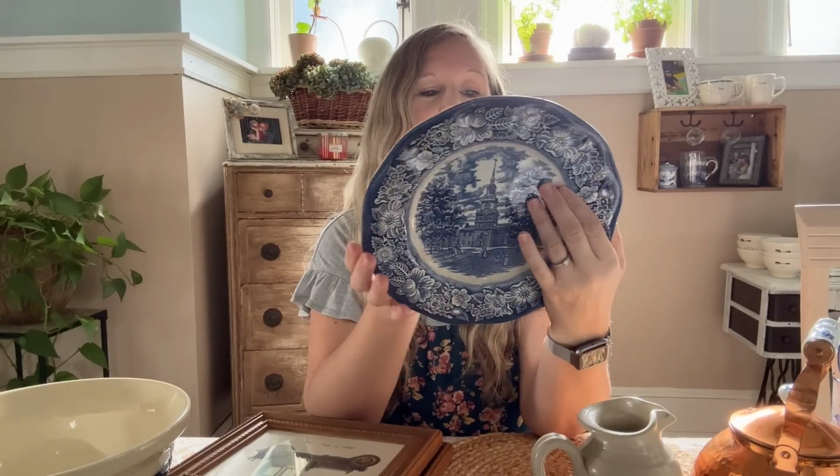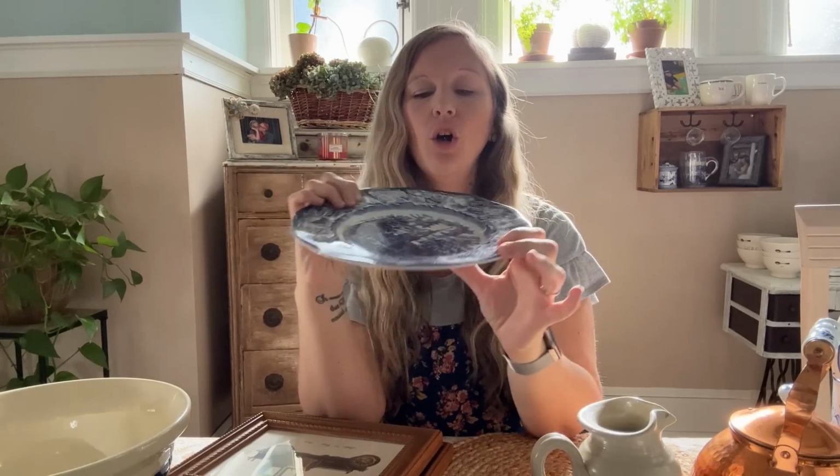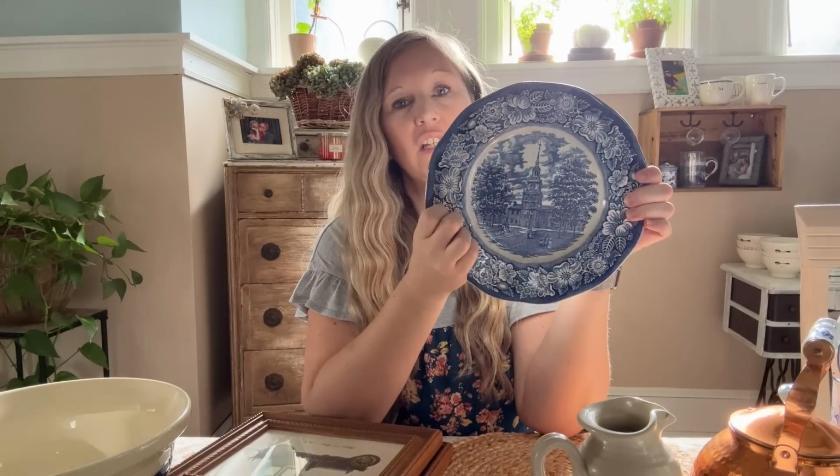It's just very sweet. We live right outside of Philadelphia, so anything having to do with Philadelphia, we are very well aware of. I grew up wandering around the streets of Philadelphia and seeing all the historic pieces and buildings and whatnot. So I just thought this was so sweet, it reminds me of our home area, and I've been collecting them. And again, it goes with the blue and white theme. So I have a lot of dishes that are blue and white that I have collected over the years.